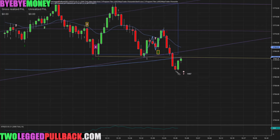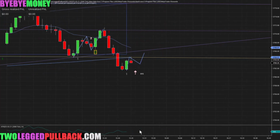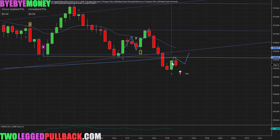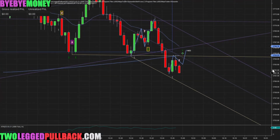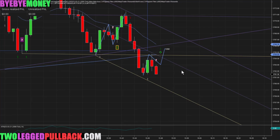Okay, I'm looking for a two-leg pullback now. Looks something like this. A, B, C. But the one-legged pullback might start the downtrend here. We are in a clear downtrend now, in my opinion. Unfortunately, we're probably not going to get our two-legged pullback, but we can hope and we can anticipate it. Most likely this is going to just keep falling from here.